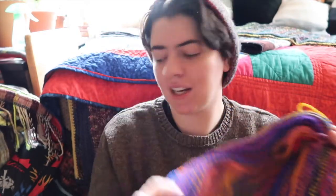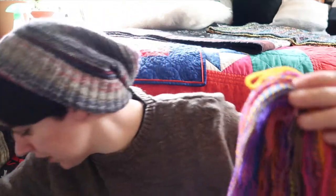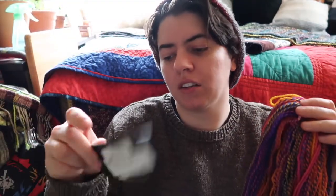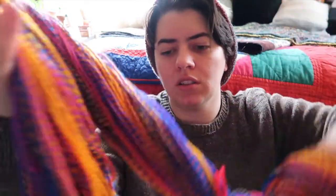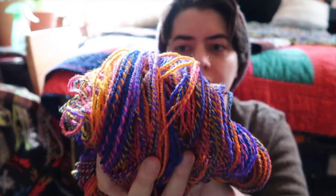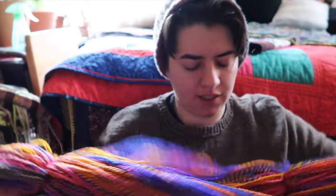This one just happens to be the last one, because it's still a little bit damp. Did I throw the tag in here? Yes. This is Mad Color Fiber Arts, Life is Short and You Are Hot, with a fractal ply. I have no numbers for this. It's a 2-ply, and it's lovely, and it's still a bit wet, so I'll just spread that out over there.